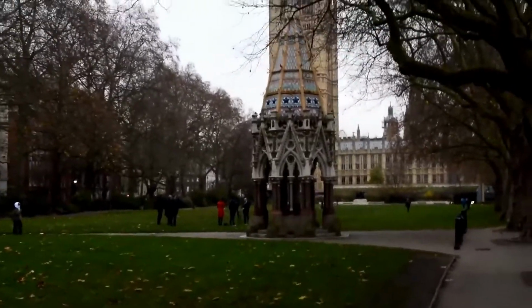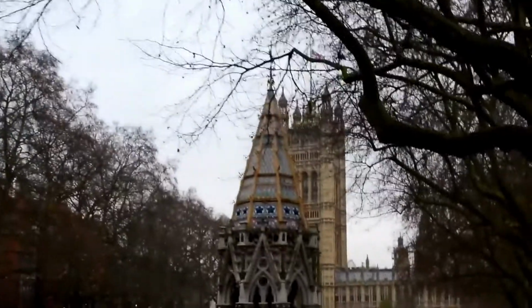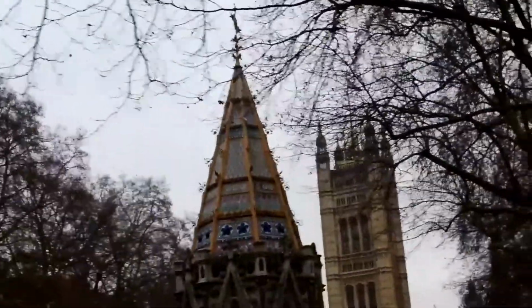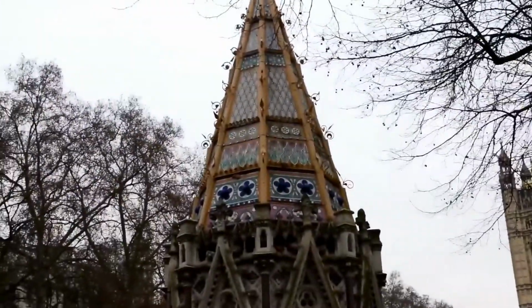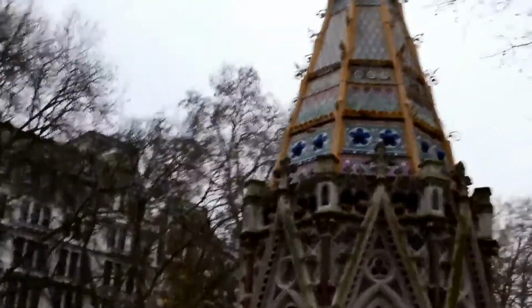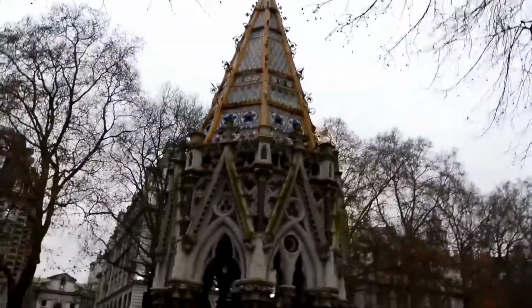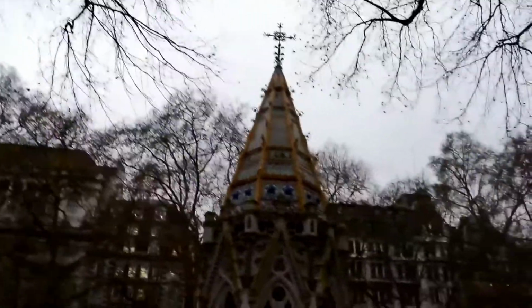The first of the memorials we come to is this one, which is the Buxton Memorial Fountain. It was originally constructed in Parliament Square, but this was removed in 1940 and placed here in 1957. Just looking at this for its mosaics alone as decoration is well worth a visit. The memorial was commissioned by Charles Buxton MP to commemorate the abolition of slavery in 1834. The memorial was dedicated to his father, Thomas Buxton, and was designed by a Gothic artist at the time in 1865.